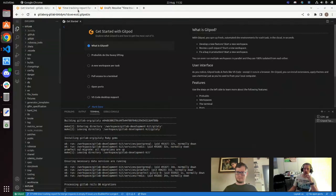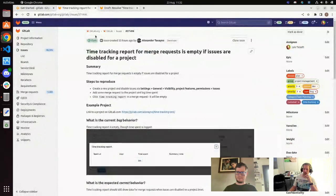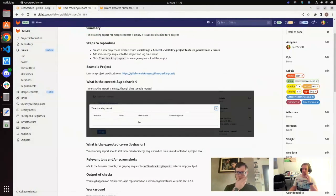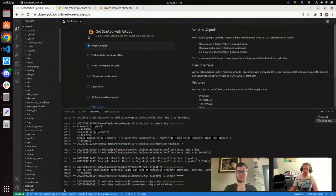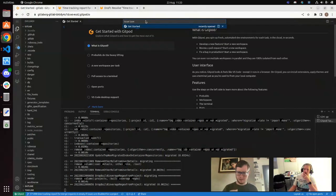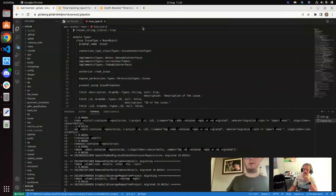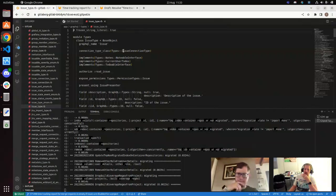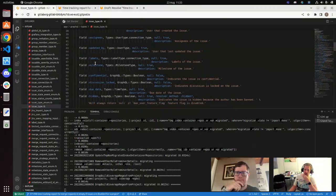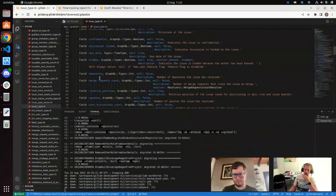I think what we can look at. So I typically closed it while we're waiting. I can have a look at what. So I think it'll be the issue itself. So issue type. Oh, it's applying. It's seeding the migrations. Okay. So I think it'll be this issue type, which I presume exposes time logs.